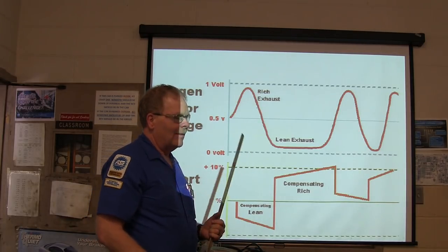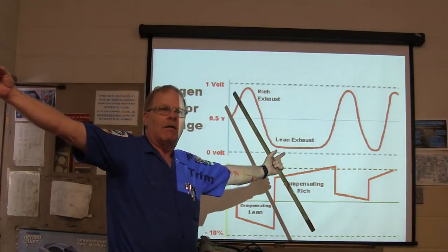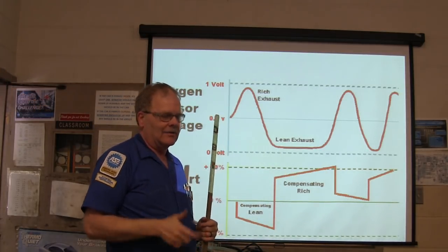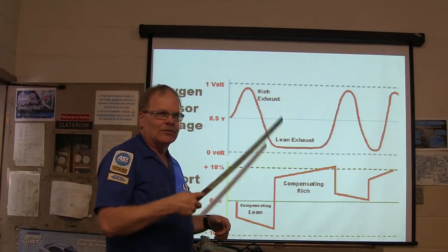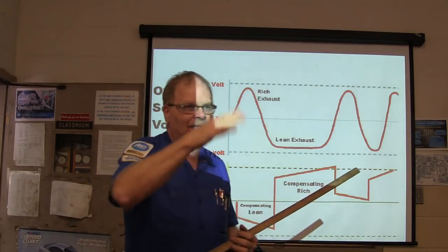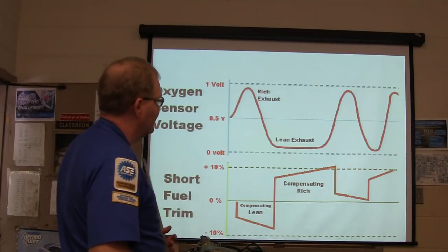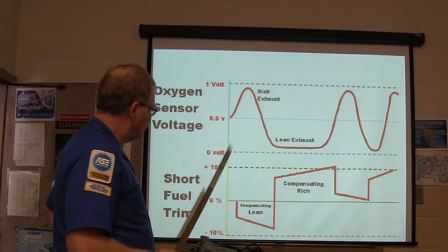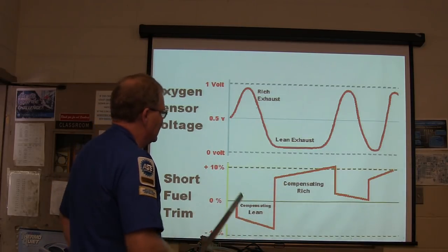On that particular one, the oxygen sensor had a lead on it about that long, and I knew what it was going to need. So I cut the lead and grounded the signal wire going into the sensor so that it wouldn't have floating voltage and cause issues. And it ran just fine after that until I got another sensor put on it. But the long and short of it is, that's what your short fuel trim is going to look like.